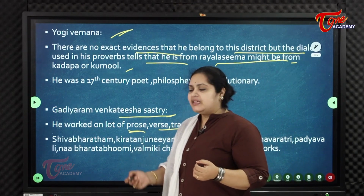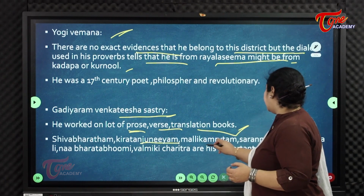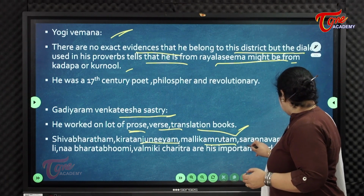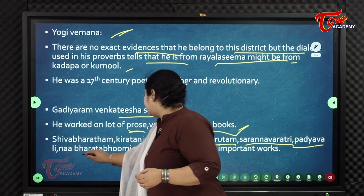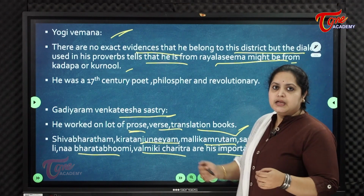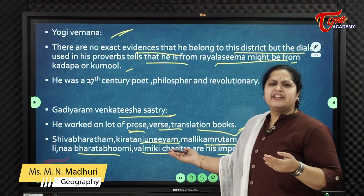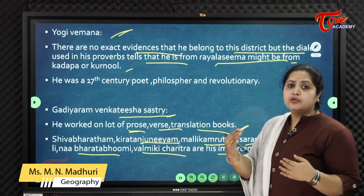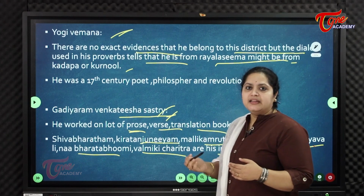His famous writings are Shiva Bharatam, Kiritanjaneyam, Mallikamrutam, Sarannavaratri, Padyavali, Na Bharata Bhumi and Valmiki Charitra. These are his important works. He has written many books and translated many books into Telugu. He has written so many prose, verses and other literary works.